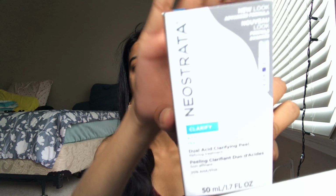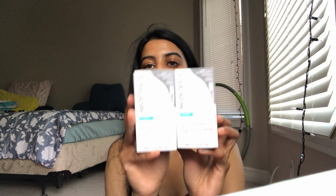So the first thing I want to talk about is by Neostrata. It is the Clarify Blemish Prone Skin Dual Acid Clarifying Peel that contains 20% AHA and PHA. So the two main ingredients, I can't remember if this is the one that I opened. I bought two of these, and I've opened one of them. So it opens like this.